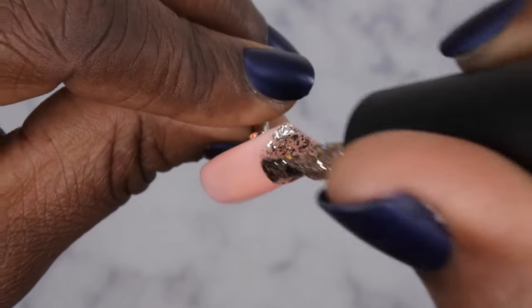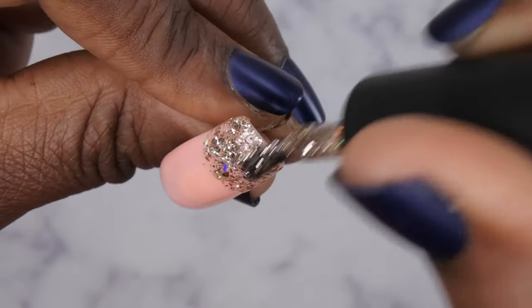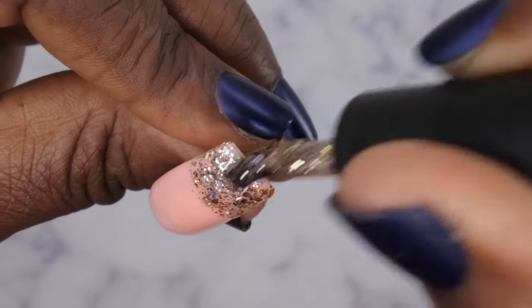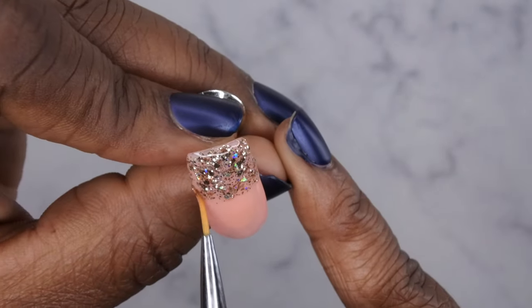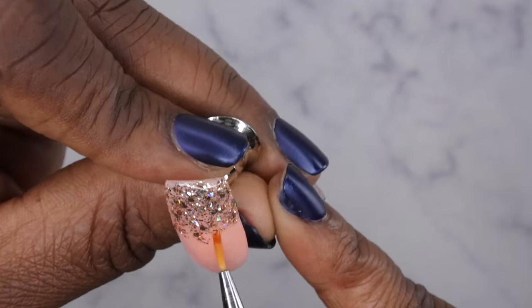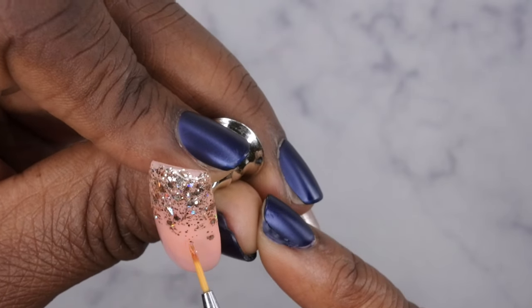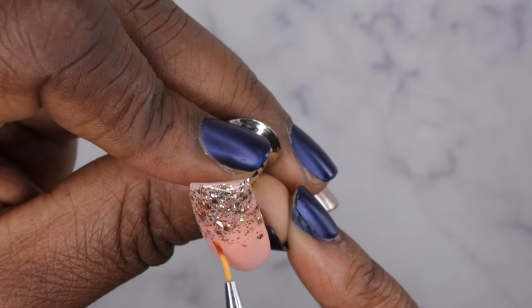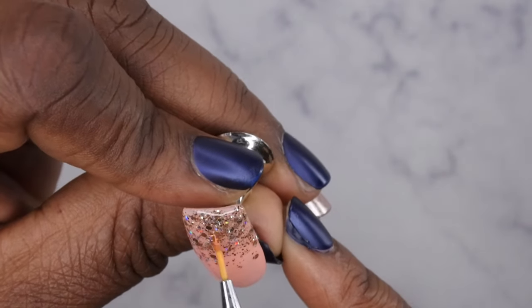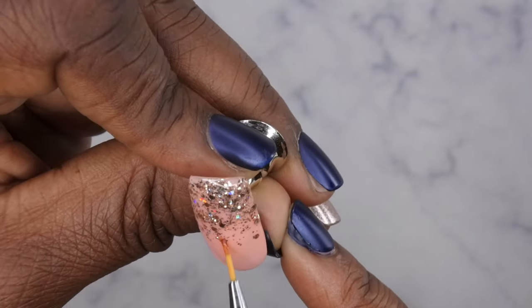Okay. Just like this, you kinda wanna go halfway down the nail, or maybe a third of the way down the nail, like so, right? Then what you'll do is you'll take a liner brush and slowly bring some of the glitters down the base of the nail, and this creates a really beautiful ombre effect. You want to take some chunky glitters and get them down a little bit further, so that it starts to fade out towards the middle of the nail, and this really creates a beautiful ombre effect.